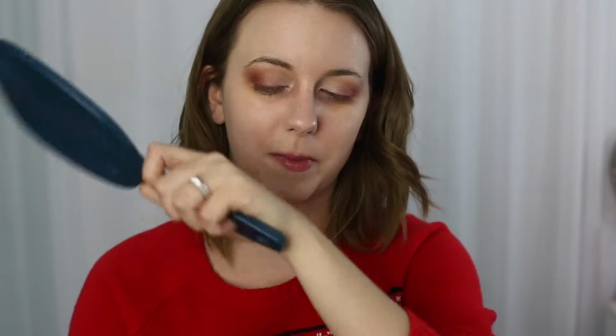I do have just a little bit left in my hand, so I'm going to take that on a finger and just tap it over some places where I want just a little bit more coverage. So right here in the center where I tend to get some redness, especially. Oh, and my nail polish is the one that I mentioned in my favorites video from Rescue Beauty Lounge, which means you can't get it anymore.